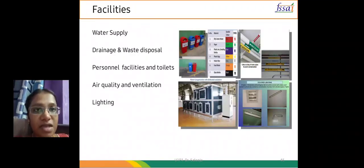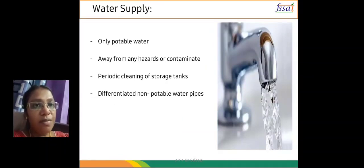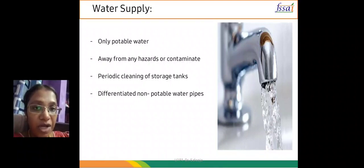And coming to the facilities available, there should be water facility, of course drainage and waste disposal, personal facilities and toilets, air quality and ventilation, and proper lighting inside the premises. Next, water supply. Only potable water that is away from any hazards or contamination, and we have to make sure of periodic cleaning of the storage tanks and differentiation between the non-potable and potable water pipes. The color differentiation is a must.